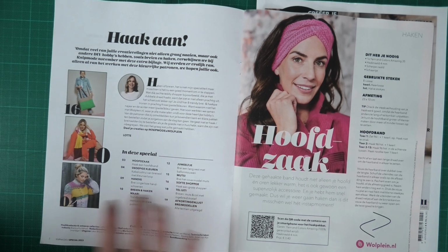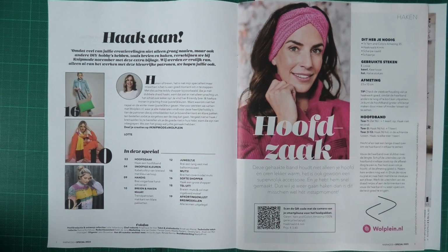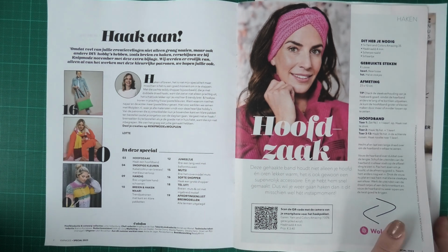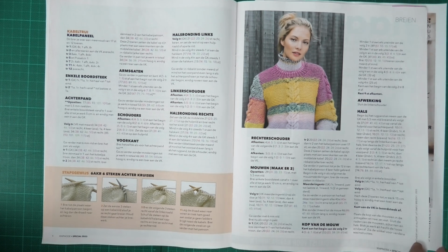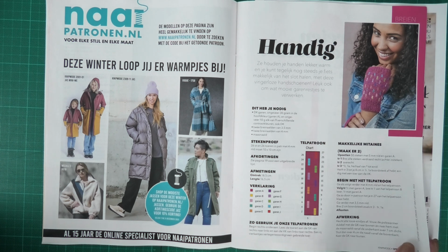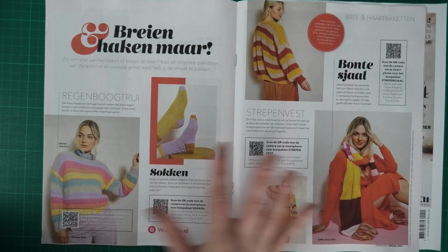So the problem is that I do knit a lot. I don't crochet, but knitting I'm doing a lot, maybe these days more than I sew. But the problem is that I don't know the names and the methods, all the terms in Dutch. I don't know them. I only knit patterns in English. So this is going to be a little bit worthless for me, but I like all the colors.